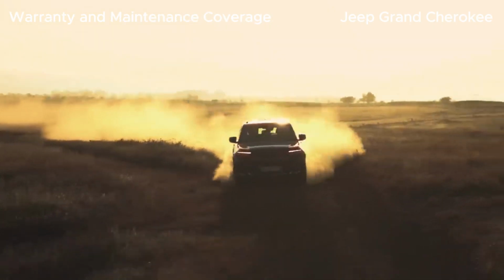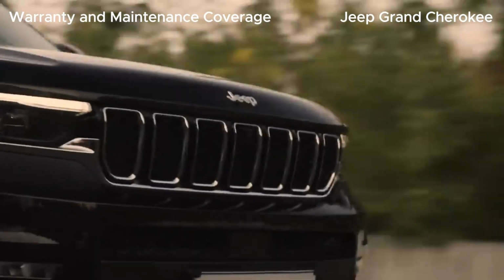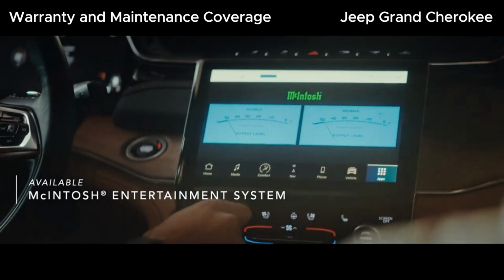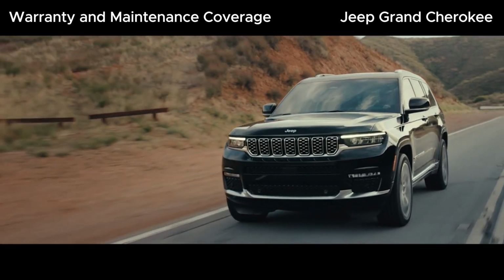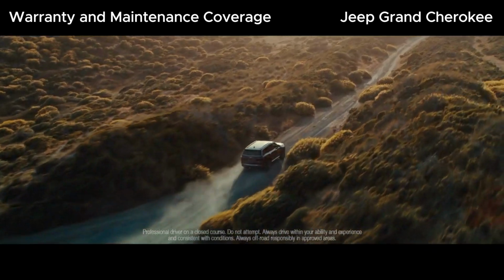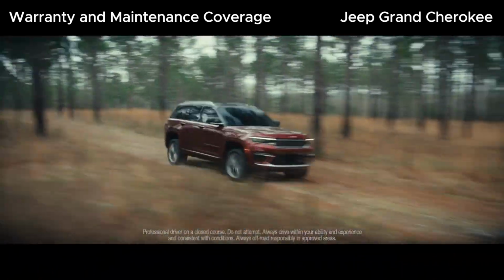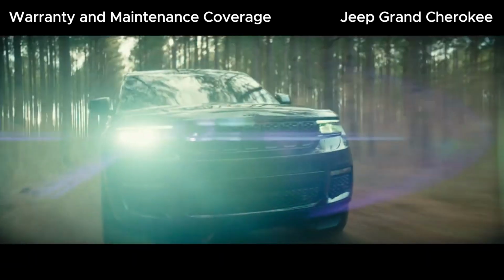Although the Grand Cherokee has moved toward the premium end of the market, its standard warranty package has remained basic. It includes a 3-year or 36,000-mile limited warranty and a 5-year or 60,000-mile powertrain warranty. Plus, Jeep offers 3 years of complimentary scheduled maintenance, while rivals like the Kia Telluride and Hyundai Santa Fe offer longer warranty terms. Jeep's coverage aligns with most other mainstream competitors like the Chevrolet Blazer and Ford Edge.